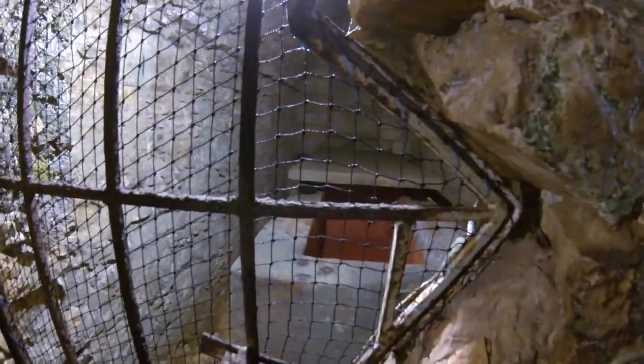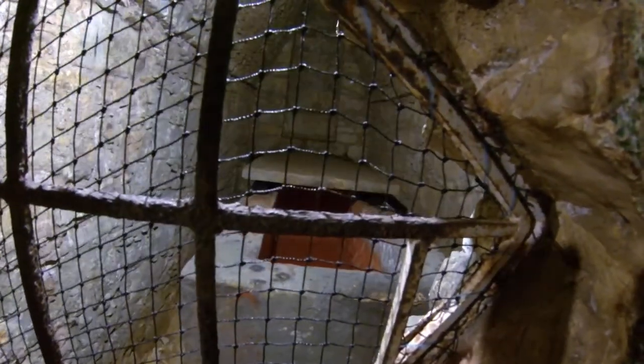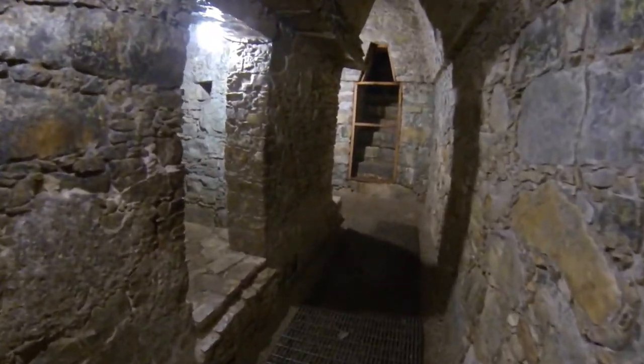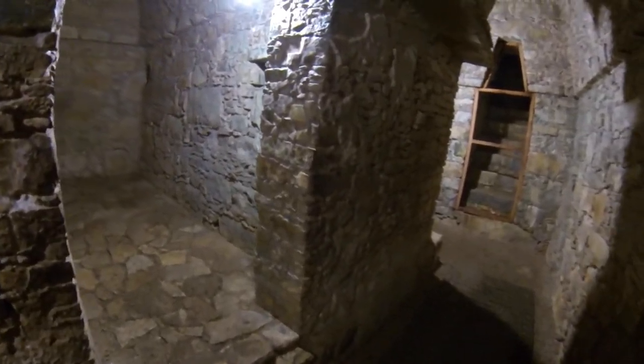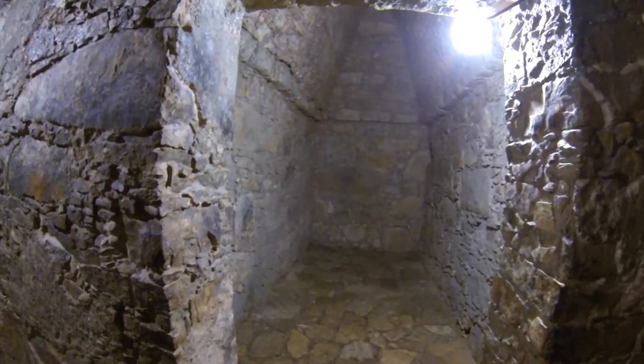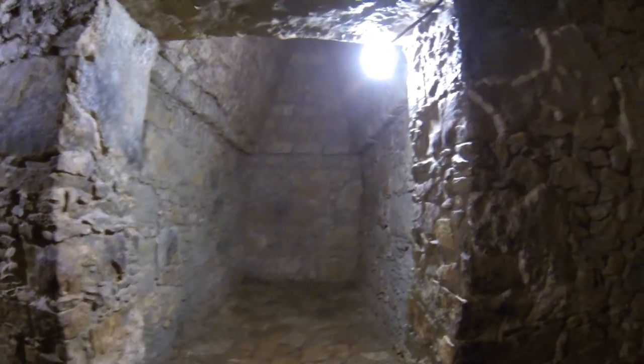Oh, it certainly smells strange in here. It smells like a basement. Wow. That would be her sarcophagus, yeah. Oh, so the skull one was connected to here.